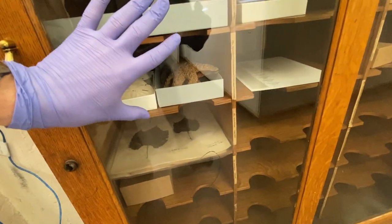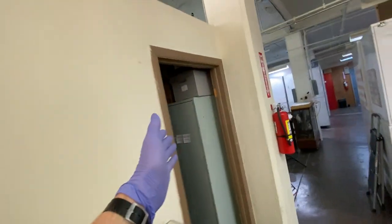Anyway, we got a bunch of starfish in this one. We have the teaching collection, ornithology, entomologies over here.